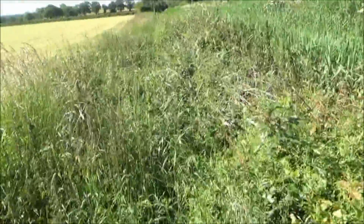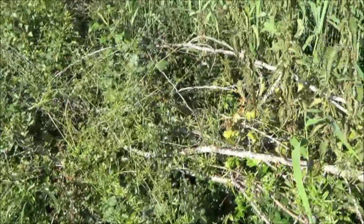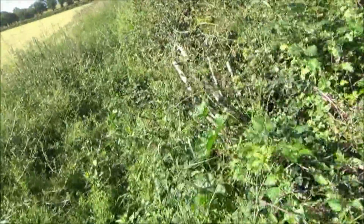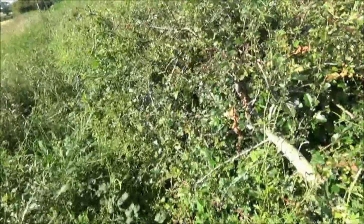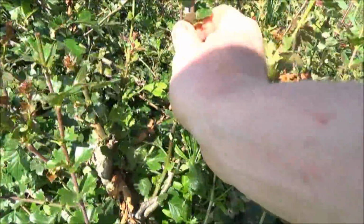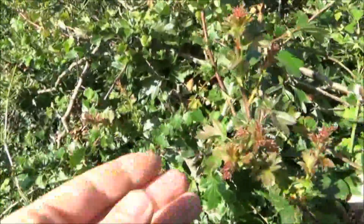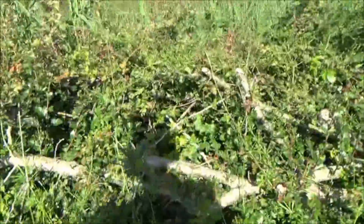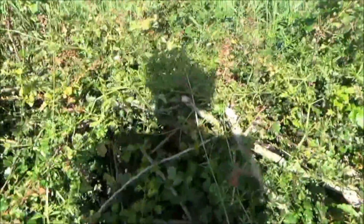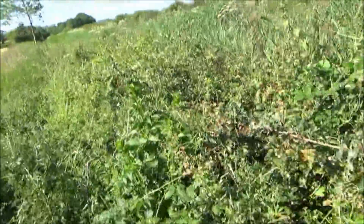Now, we keep going along here. Some bits haven't shot out as much as others. You always get a few dead bits in a hedge as well once it's been laid. But generally speaking, it's looking good, and it really invigorates the hedge when it's laid. You can see that, again, there's really big new growth coming out. So you've got the horizontals along here, and then you've also got new vertical growth coming up, which is what happens really. You get the horizontals you've laid to fill the gap, and then the new growth the following year is going to grow vertically up through the hedge, making a really good stock-proof barrier.